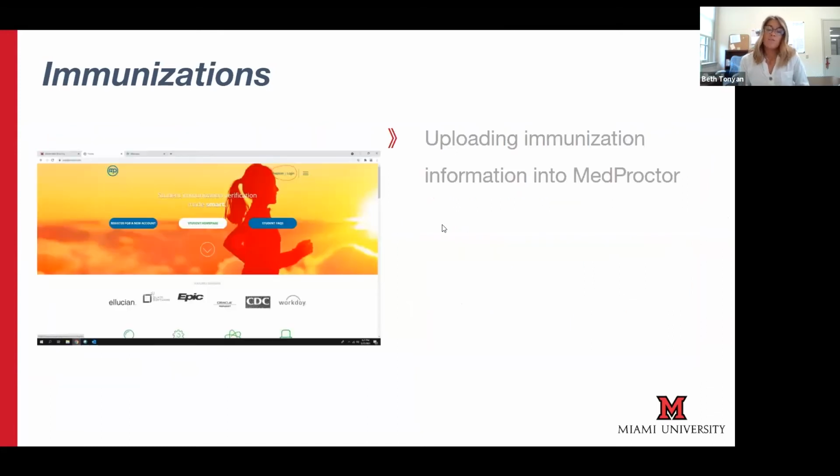All right, so MedProctor, just as I was talking about, there's that immunization certificate form that Miami provides. That form is what's going to be uploaded into MedProctor. MedProctor is a unique tool that Miami uses. It records all of your vaccinations and allows us to sign it off saying you're good before you even get here too. Uploading documents is as easy as uploading a photo on social media.